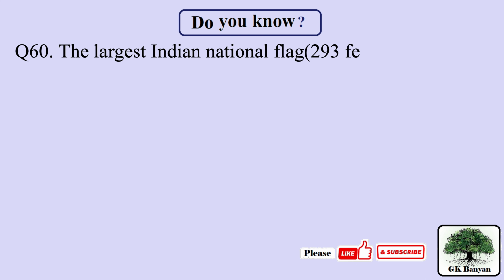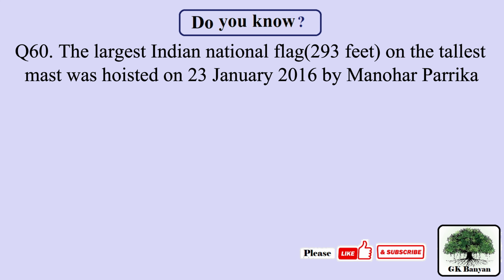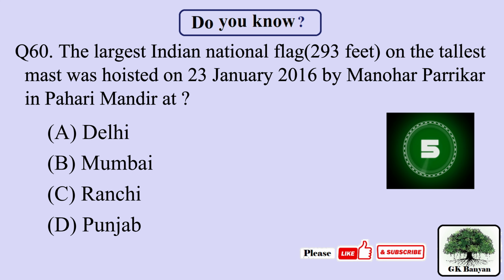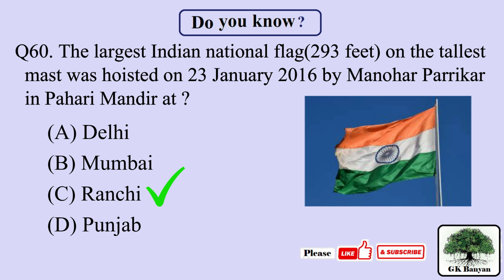Question 60. The largest Indian national flag, 293 feet, on the tallest mast was hoisted on 23 January 2016 by Manohar Parrikar in Pahari Mandir at. Your options are A. Delhi, B. Mumbai, C. Ranchi, D. Punjab. Your time starts now. 5, 4, 3, 2, 1. The right answer is C.